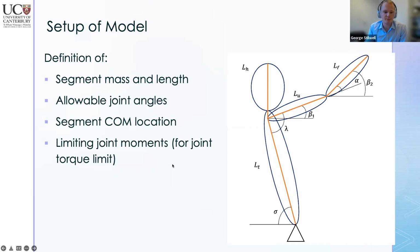This is a pretty simplified model, but the whole idea was to first investigate whether it's possible to do modeling before doing more work and looking at things like a 3-dimensional model. The main limitation, or the main assumption, of this model is that the joints are kept in line with the sagittal plane, so it doesn't allow for any out-of-plane movements.